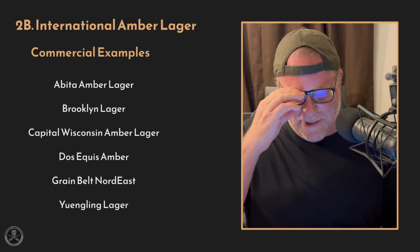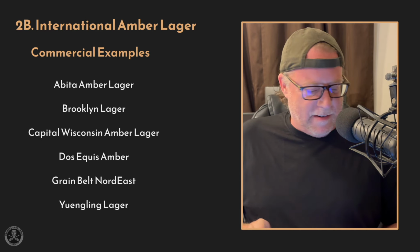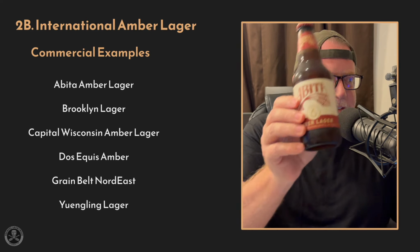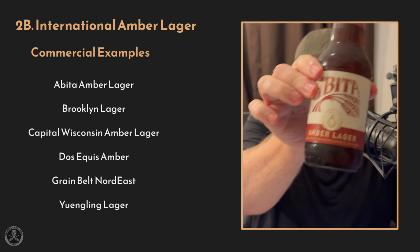Sorry, that last one took me by a little bit of a surprise. Oh, interesting. I do have one right here, sitting on ice: an Abita Amber Lager.